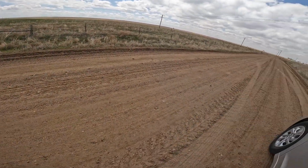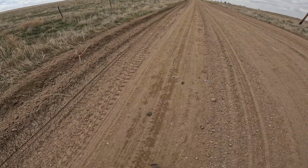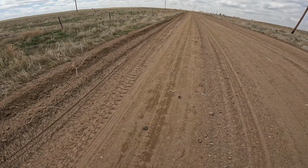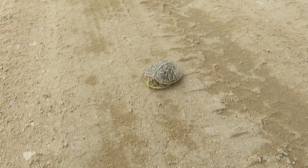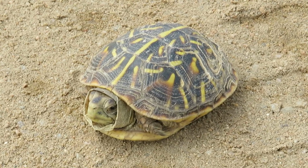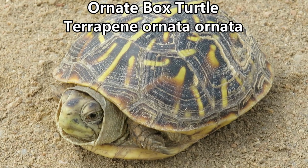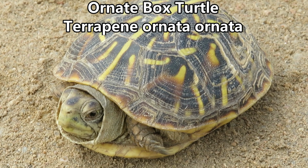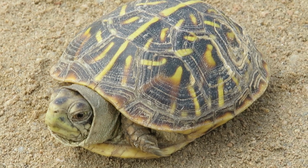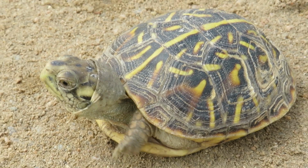Look at this little box turtle. Alright, first little reptile of the day. We got ourselves a little juvenile ornate box turtle out here. Certainly not as pretty as the ones that I got to see in Kansas, but nevertheless, these guys are adorable.